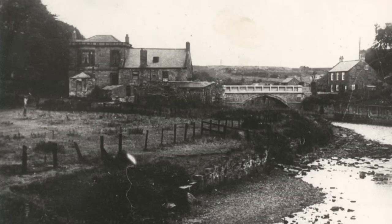So the bridge was rebuilt in 1928 as a concrete beam bridge, just to strengthen it. And then again in 1996, and it's got the concrete parapets on. So that's how it looks today. Let's move on.